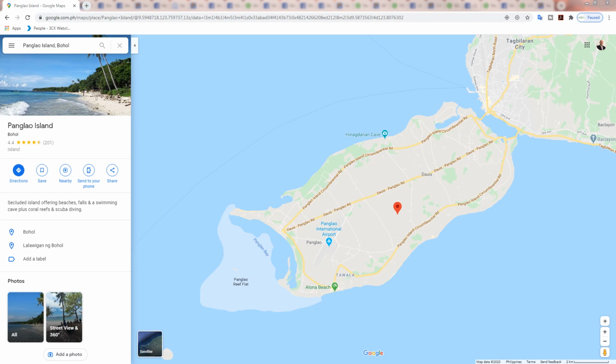And today we're looking at Panglao Island in Bohol. It's known as the next Boracay. A lot of people are seeing it as the next Boracay, and that Boracay is kind of finished, and a lot of people are moving on now to Bohol, Panglao.